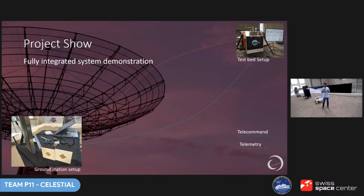So the scenario is the ground station is being operated by an astronaut from a lunar habitat and is trying to communicate with its lander, trying to get some information. So what is happening on the testbed system? I think Tushar is over there. He will explain what the testbed system is all about. Over to Tushar.